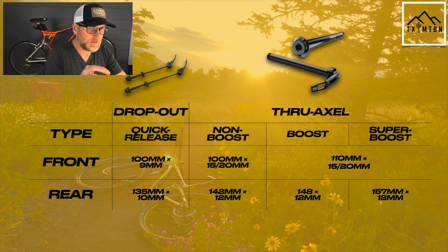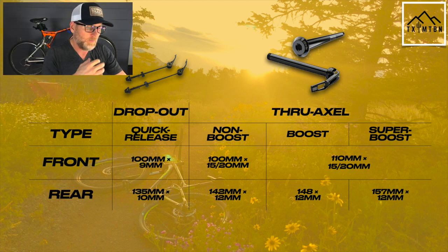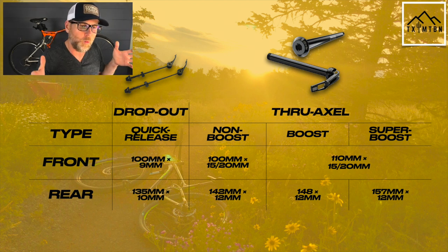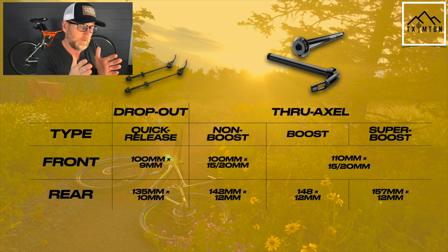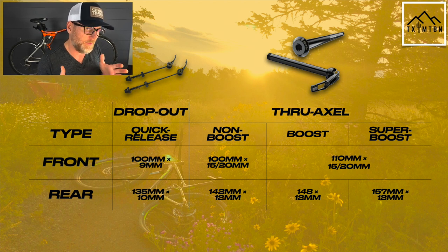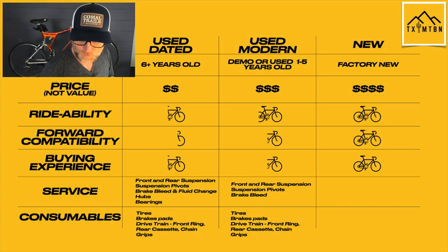So you'll see these out there, and you're going to find yourself wondering, what is boost versus non-boost versus super boost? And what do the different millimeters mean? You get more stiffness and you get a wider hub with the more modern axles, which helps with just rideability and durability, but also allows you to put a wider crank set or cassette on the rear of the bike to allow for eliminating that front derailleur and having more gears in the back so you don't give up any range.